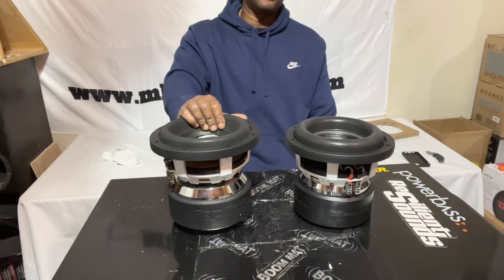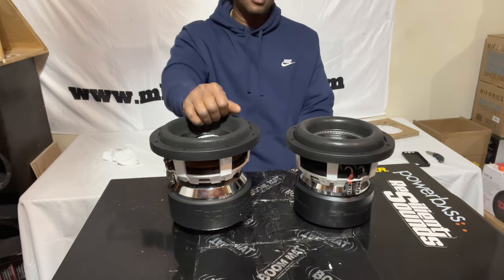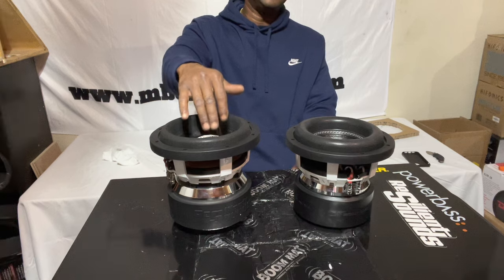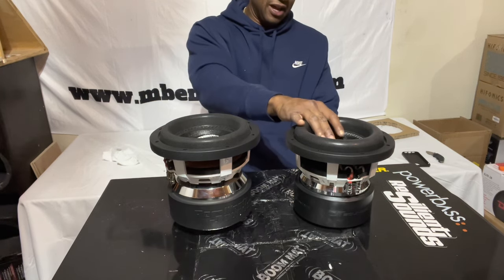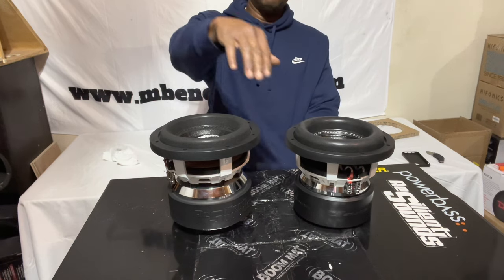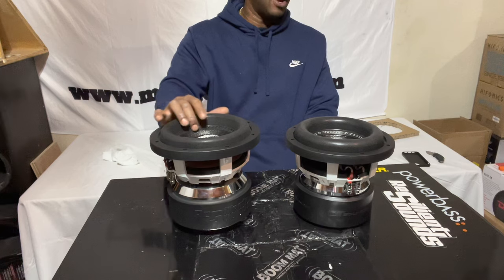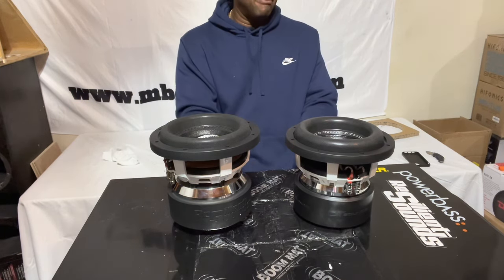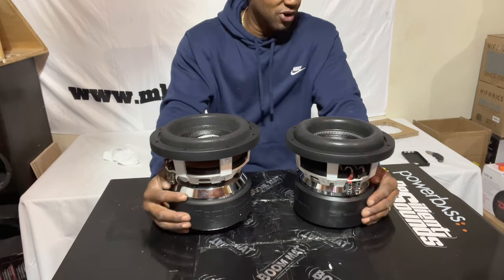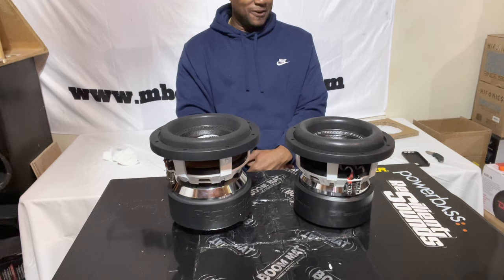This tall, narrow is going to give you more impact. So I will wager, all of the factors being equal, this sub has the capability, not just because of its power handling capability over the CT Sounds Meso, but also because of the shape of the design of the surround. It's going to generate more pressure here, even if they had both the same motor structure. Okay, now what else do you notice is different?